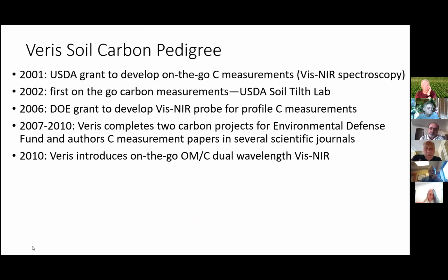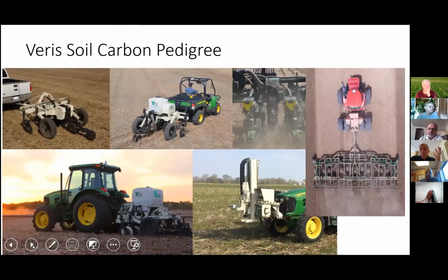In 2010, we introduced an on-the-go organic matter carbon dual wavelength system. Rather than the spectroscopy system, which requires almost a chemometrician who's familiar with working with 300 wavelengths, we mined our data set and found one wavelength in the visible and one in the near infrared that were really rich, and we developed more of an LED type approach. That's really what we market today. These are all examples of our on-the-go, real-time, dual wavelength, simpler, commercial, affordable systems. They're embedded on planters and tillage tools, and we have it on the probe, as you can see there on the front of the tractor.